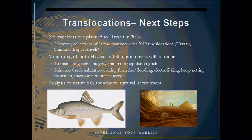We're also monitoring Shinumo Creek, looking for that habitat recovery from the fire and flood. We are electrofishing. There are populations of non-natives in Shinumo, so we are electrofishing to remove those non-natives. We're doing hoop netting in the main stem around Shinumo. And yeah, we'll continue to analyze those results.